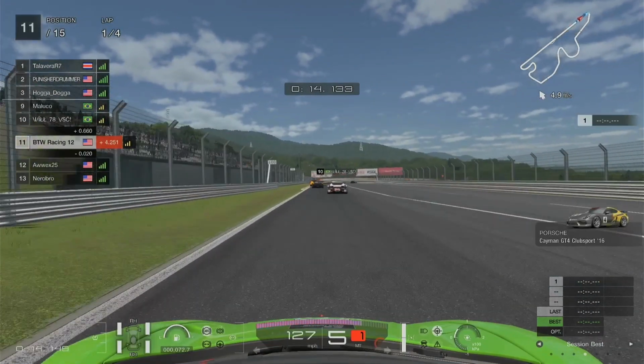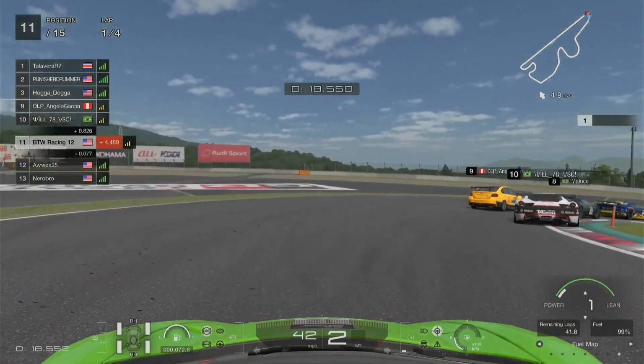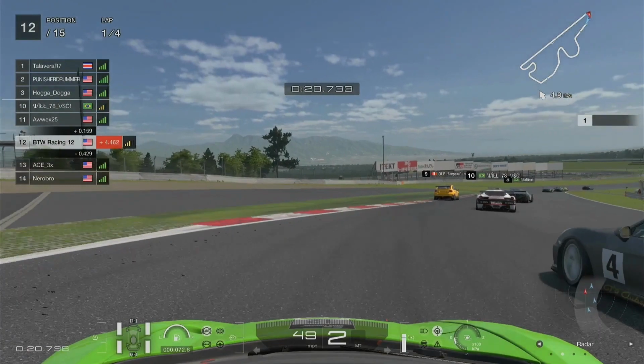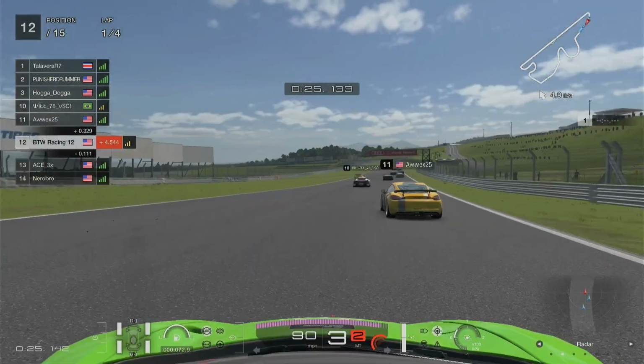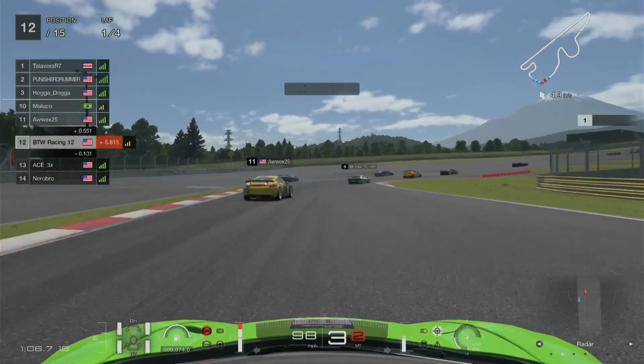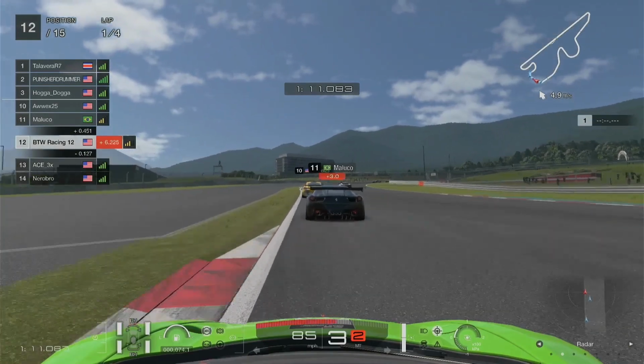All kinds of variety, but I thought I'd give this a try since I was cooking the Supra's tires a little bit too quickly out of corners and losing, just spinning out of corners. So I thought I'd give this one a go, and it worked fairly well. I was able to keep it on track and do fairly well.